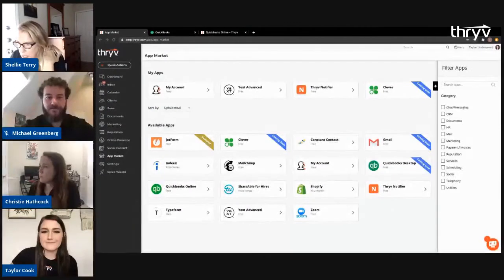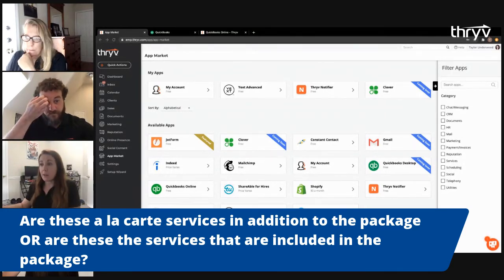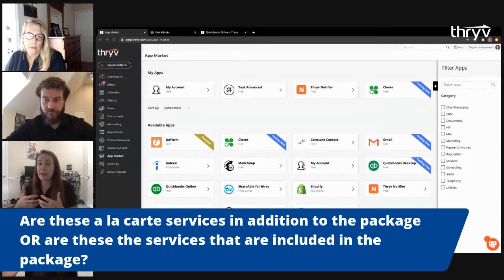We sure do. Let's see. All right. Are these a la carte services in addition to the package, or are these the services that are included in the package? So the a la carte services would have to be something that is already on your service menu. So it would be a service that you already offer. And you can choose to display it online or not. That really comes down to how you're going to promote it. But once they're on your service menu, you'll be able to pull them into a package. So you can define what's a la carte and what's going to be bundled together. That's really up to you to define for your clients and how your offering is going to be.